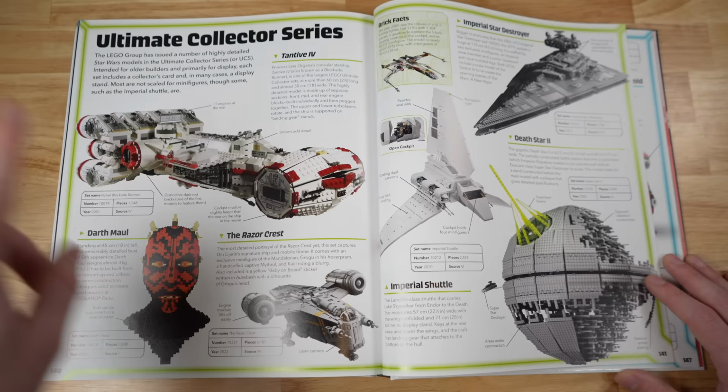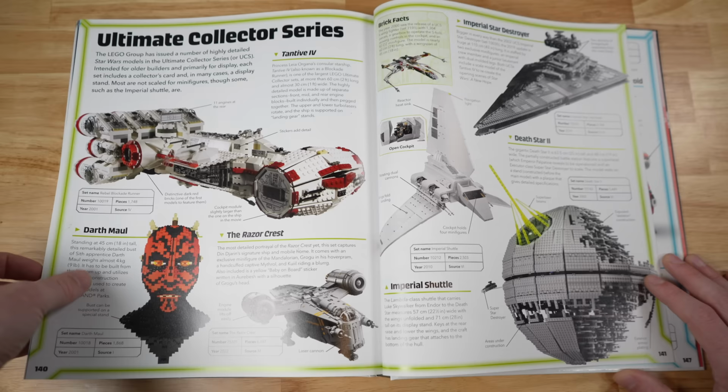Beautiful set. Would highly recommend if you ever get the opportunity to own that. It has aged reasonably well for a 23-year-old set at this point. The Rebel Blockade Runner is also still very good. It's huge. That thing is massive. It's way bigger than you would think.